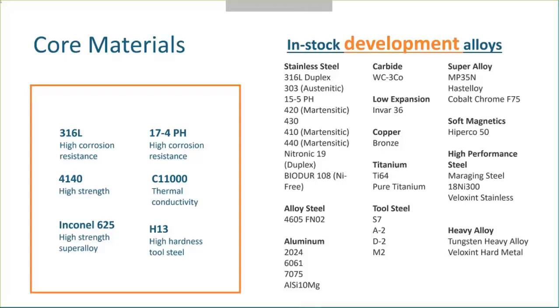Okay. Let's see here. Surface finishes. Do you have any idea on the surface finishes that you could expect after getting sintered? They're going to be very similar to cast parts. So they're not going to be amazing, but they're going to be very similar to cast parts.